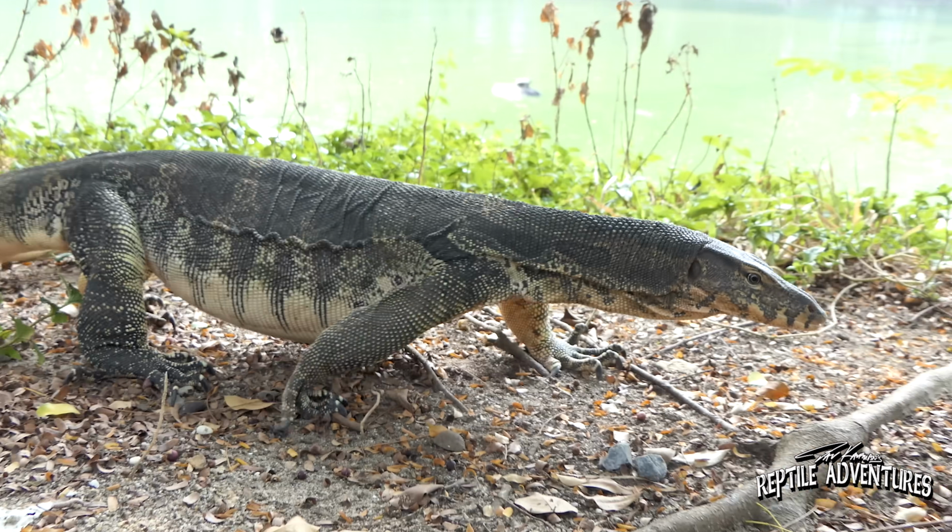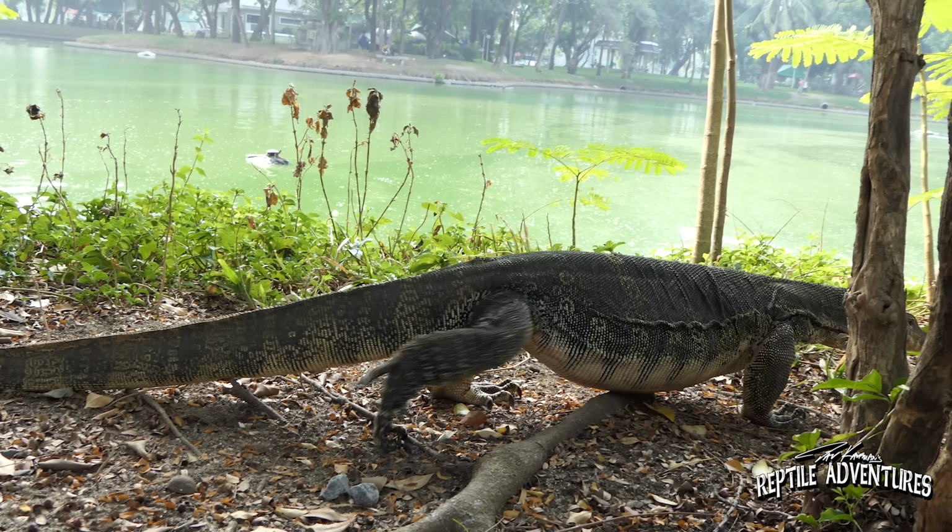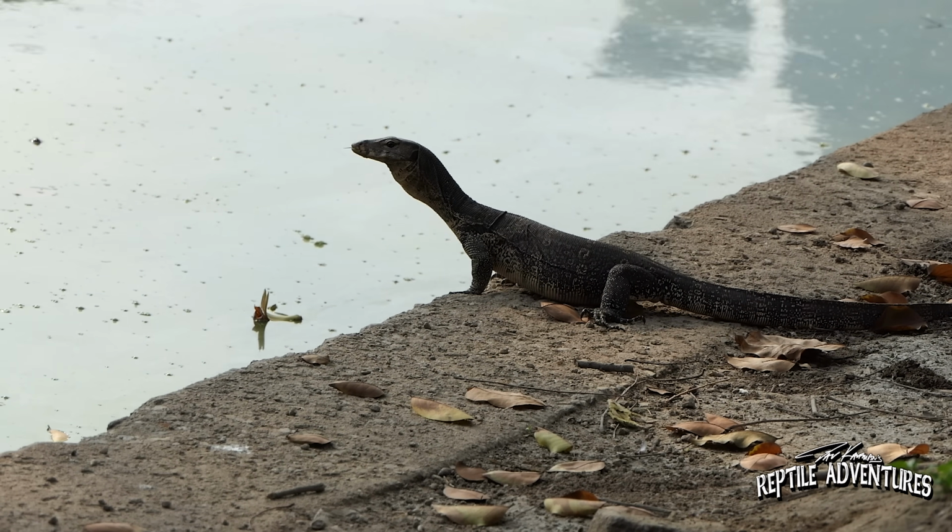But this park has everything that these urban dinosaurs need to live a long and happy life. They've got shelter, they've got water, they've got food.